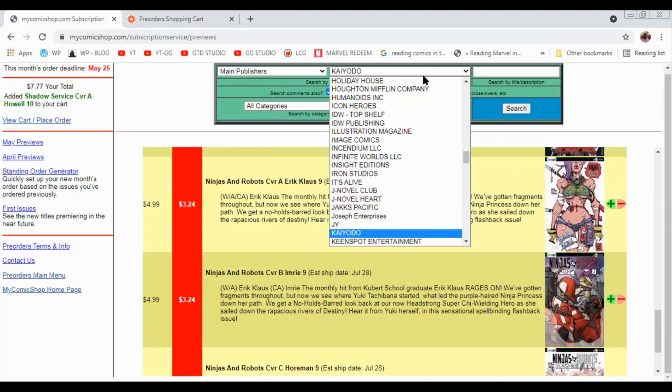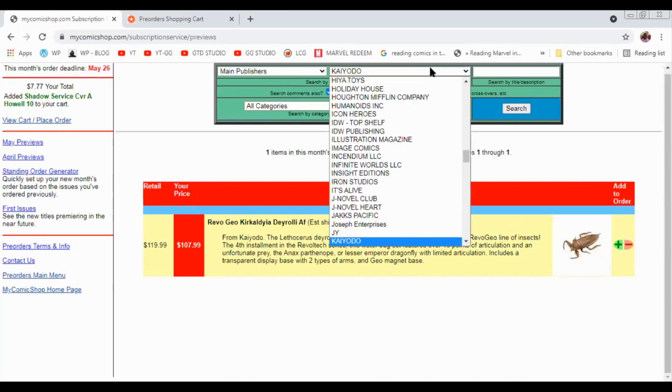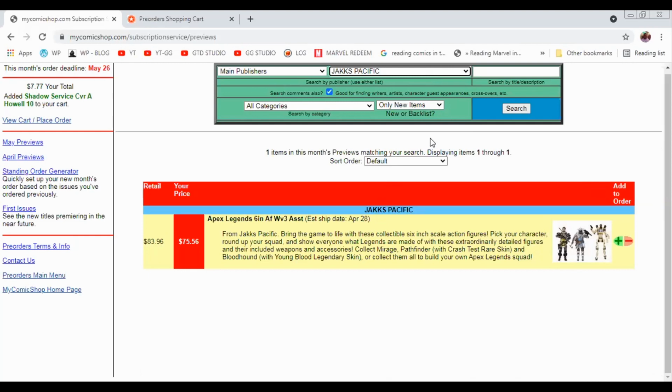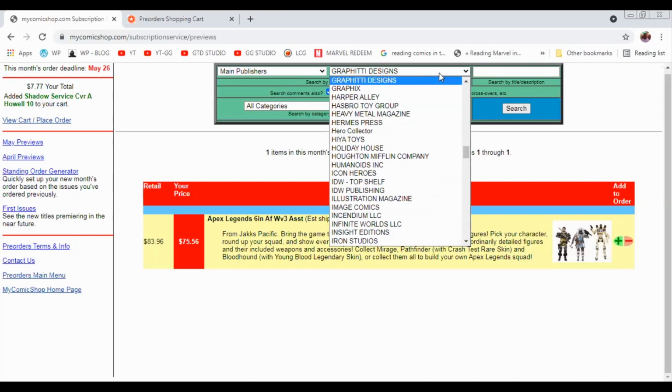So, Kyoto, I don't know what the hell they've been doing lately, because I have a couple. They don't make Evangelion figures anymore. And Jax makes a lot of little toys. Apex Legends. Get out of here. Image, I saved them for last because they're.